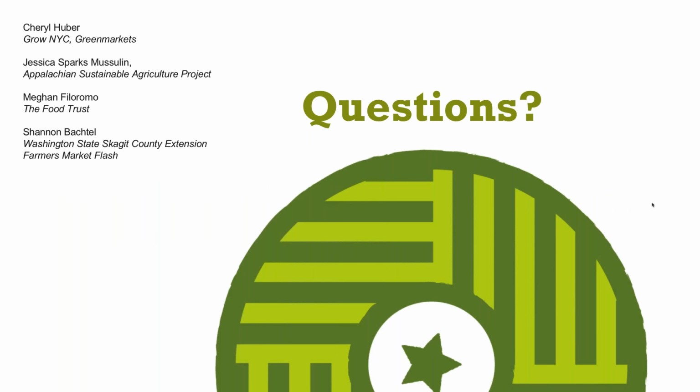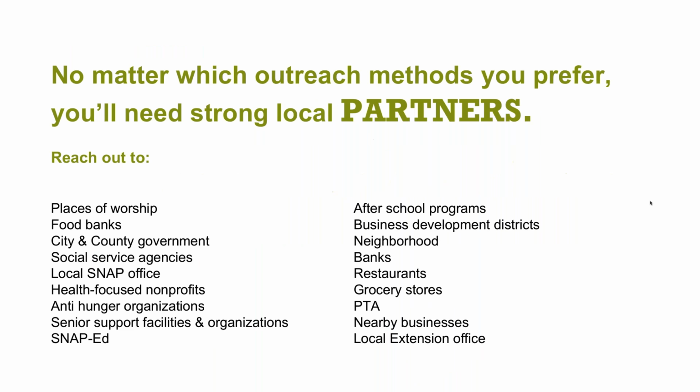So we have plenty of time for questions now, and we have invited some of the representatives from the market and programs that we mentioned to be here with us today so that they could speak to their projects directly if you have questions. And they include Cheryl Huber from Grow NYC at Green Market, Jessica Sparks-Muselin from Appalachian Sustainable Agriculture Project, and I believe we have Mike McCreary on from ASAP as well. We have Megan Filaromo from the Food Trust, and Shannon Backel from Washington State Skagit County Extension Farmers Market Flash. So they have been very gracious and generous to join us here today to answer any questions that you might have. I don't see any questions in the chat box right now, but feel free to enter them in the chat box or raise your hand.